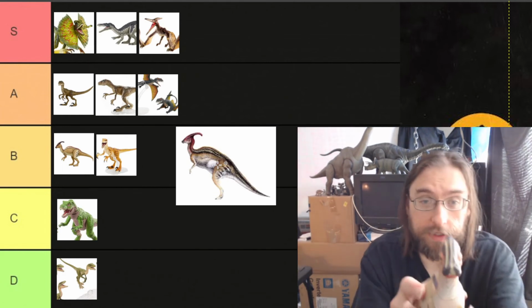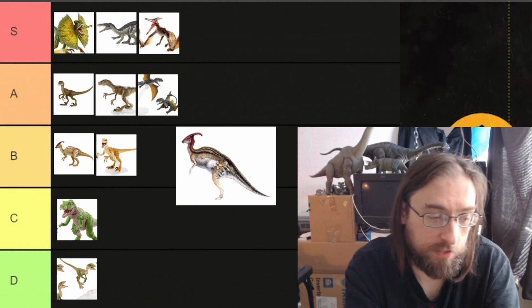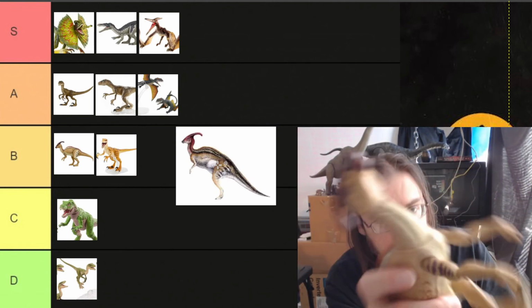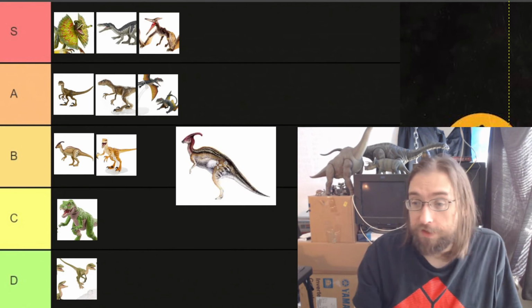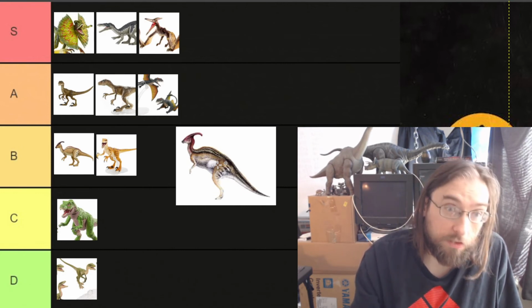I really like the way the Kenner neck just comes up and merges seamlessly with the skull. You don't have this big bulbous joint, which is because there's a joint in the Hammond collection figure that's not present in the Kenner figure. I would have preferred that. I would have preferred no head motion just to get a better sculpt for it.